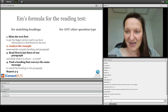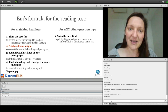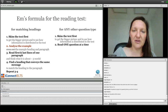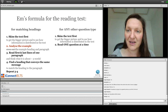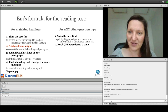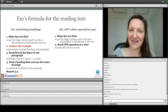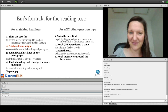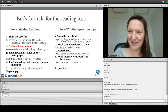For any other question type, you will skim the text first. And you skim the text only once, by the way, at the beginning, yes? To get the bigger picture and to see how information is distributed in the text. Then, you will read one question at a time. One question. IELTS teaches you how to focus on things that are really important. Don't look for keywords for all the questions. Waste of time. You will have to go back to those questions again anyway. So it's better to do one thing, but do it well. Okay? So find keywords in that question, then scan the text to find those keywords in the text, and then read around intensively to decide on your answer. You will repeat steps 2 to 4, yes, until you're done with all the questions.